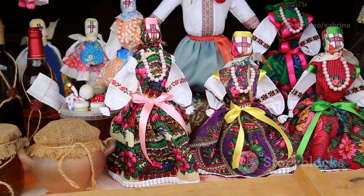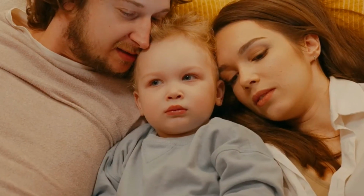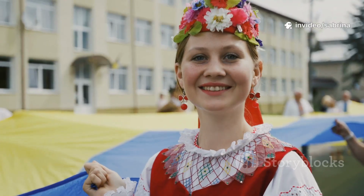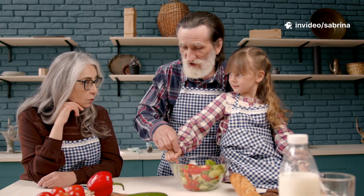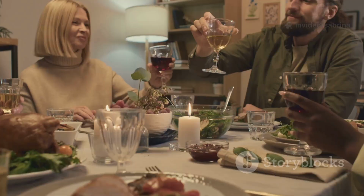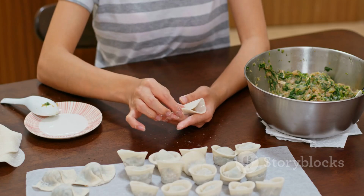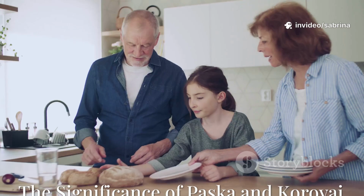Old stories say dreaming of varenyky means guests are coming. Eating them in dreams brings good health. These dumplings show up in songs, poems, and tales. They're more than food, they're a cultural symbol. Varenyky connect us to our roots and to each other. They're a celebration of being together and old traditions. In Ukraine, every varenyky is made with love. Come, taste the joy.